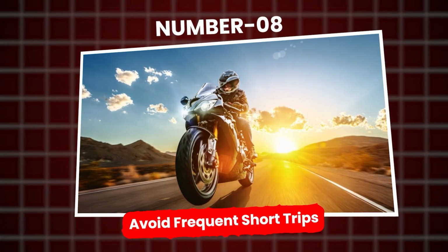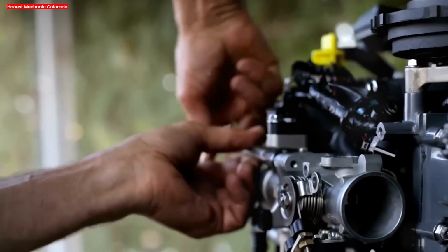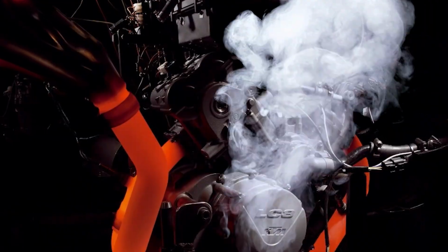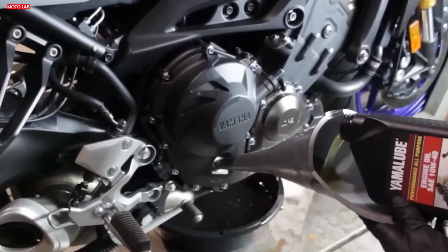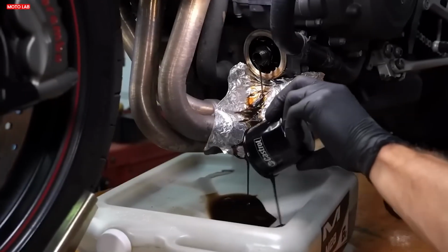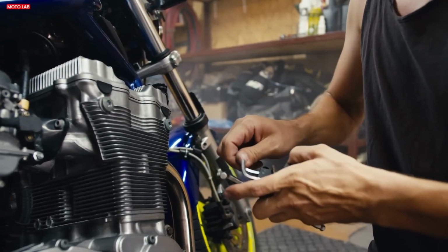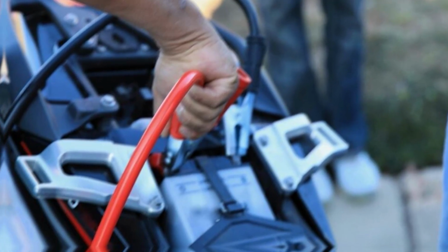Number 8. Avoid frequent short trips. Another hidden engine killer, repeated short rides. Quick 5-minute hops to the store don't let the engine or exhaust fully heat up, which traps moisture and fuel residue inside. That moisture can condense into the crankcase and mix with the oil, forming acidic sludge that corrodes internals. It also never gets hot enough to recharge the battery, slowly draining it.